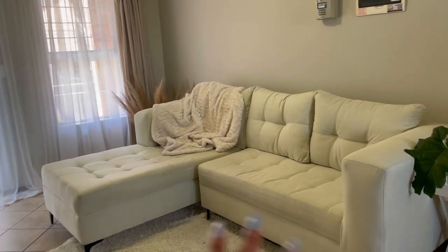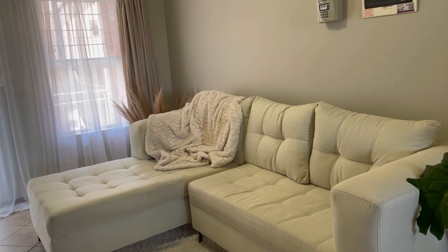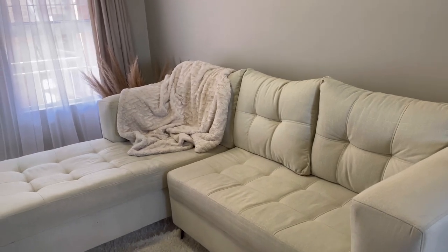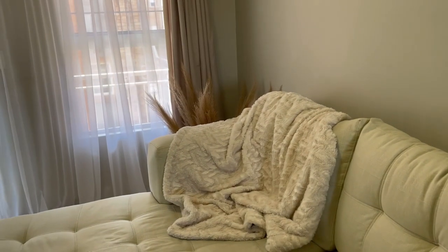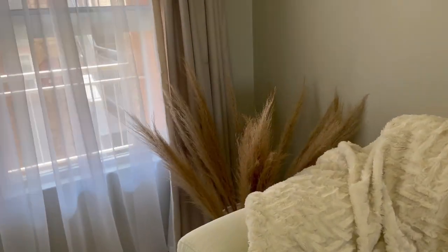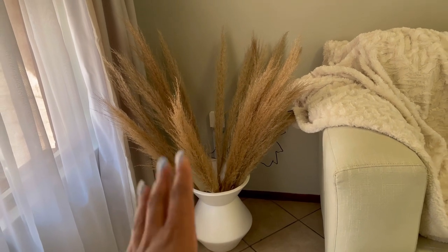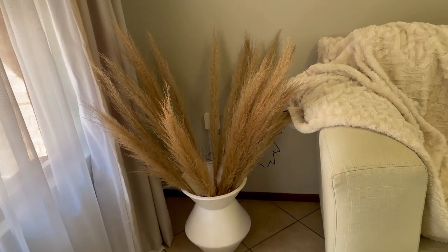This couch I had made by a couch designer. I'm going to link the details of the couch designers that made this couch. But you know what, the comfort is crazy. I think I've already spoken about this throw because I bought this one from Pep. And then I have this. I got that vase from Sheet Street, and those dry plants I got from a Chinese store.